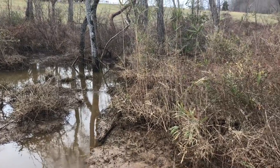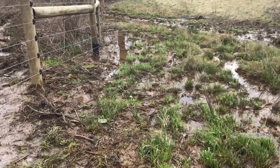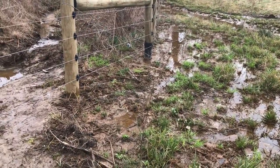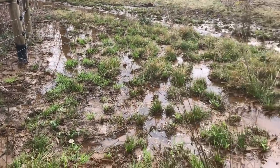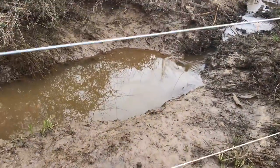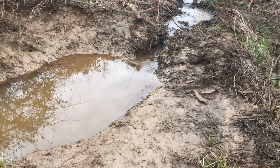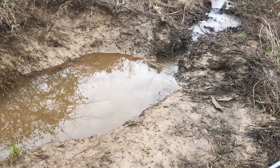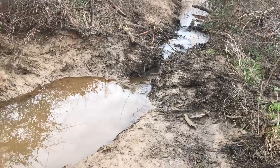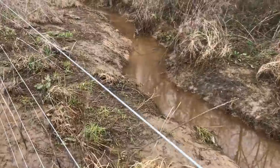Let's go look at the other end. See how that little dam up there is doing. Alright, it looks like our work has paid off. No more water running around the fence. Still a lot of moisture, but that'll just have to drain and dry out. Here's our dam that we busted. We got a lot of rain coming in the next couple days, so I'm hoping with all that rain, the creeks will get up a little bit and it'll help wash some of this stuff out. But you can see the creek is now back in its channel the way it should be.